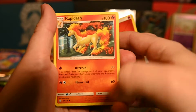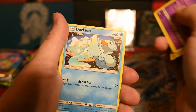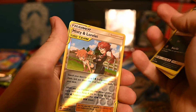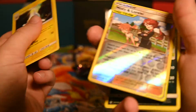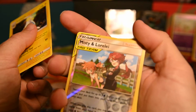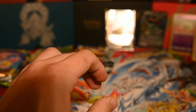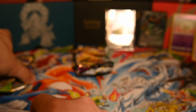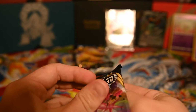Fire Energy, Rapidash, Roxy, Professional Stroke Setup, Aipom, Woobat, Ducklett, Swirlix, Lodon Grimer, Misty and Lorelei, Uncommon, and Lantern. Alright, that is... The trainer cards in this set are pretty cool looking, though. I mean, they're not rare, I guess, by any means, but they're still cool. All right, so let's just keep our order going of Rebel Clash, Vivid Voltage, Cosmic Eclipse.